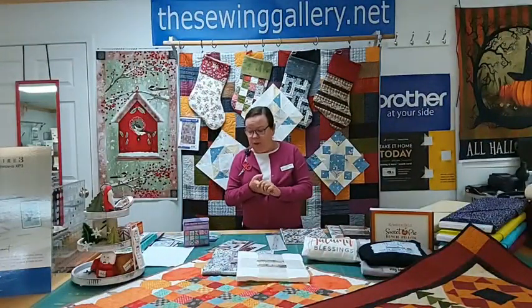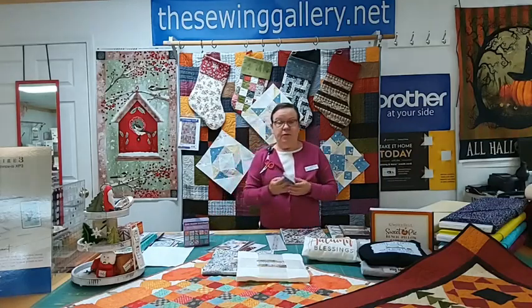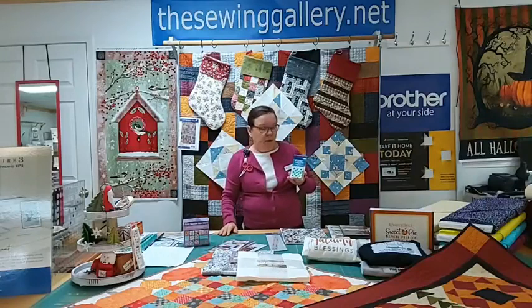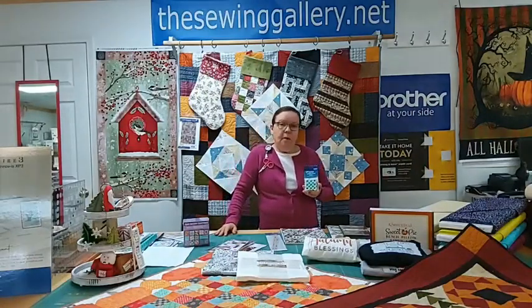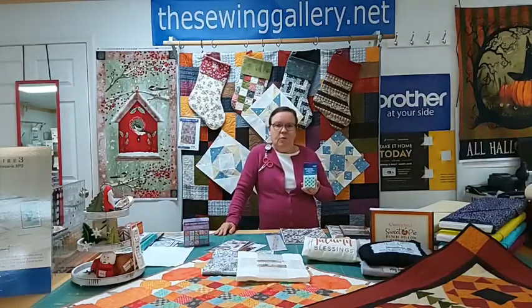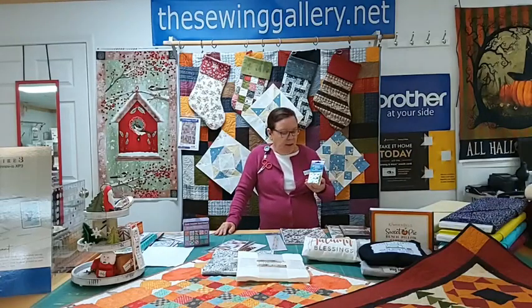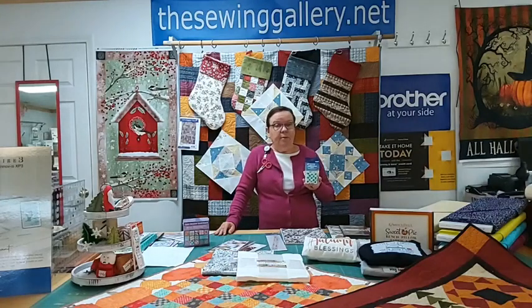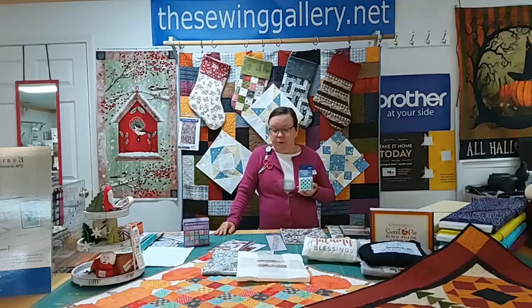The next thing we want to talk about is, for some reason, Lori and I didn't do well last week with the pre-wound bobbins. This is a 90-weight bobbin. It'll fit in any machine. It's just not the super thin. But these are $13. You get 9 of them for $13. And after you empty them, you have 9 bobbins that you can use for sewing. So we wanted to show you that.